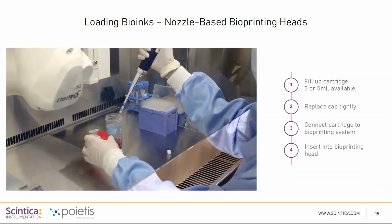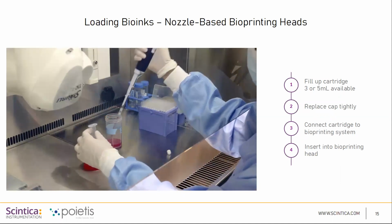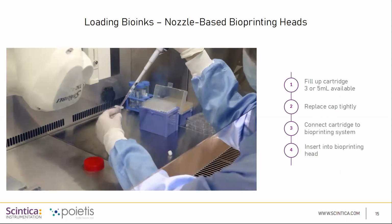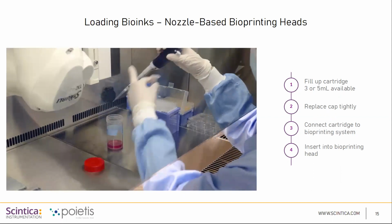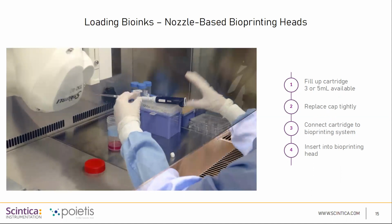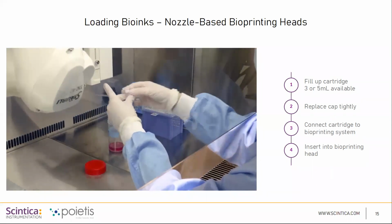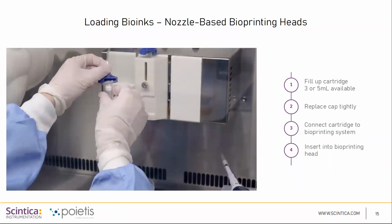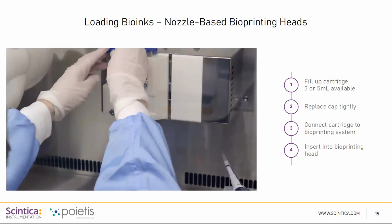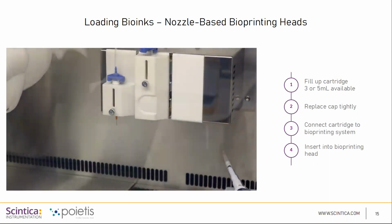Now, here is how to load either ready-to-use bioinks or specific biomaterials directly to the nozzle-based bioprinting heads, so to both the bioextrusion and drop dispensing devices that we also call inkjet or microvalve. The NGB-R is compatible with 3 and 5 ml cartridges, which can easily get connected, as you just saw, to the instrument and inserted into the print heads. Simple as that.